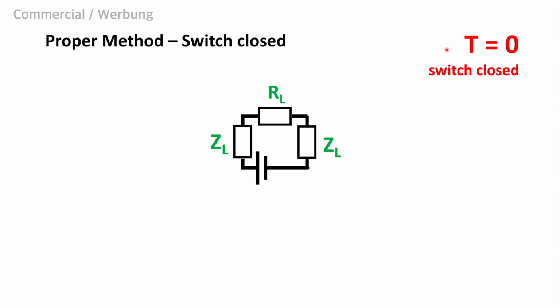For the next step we can simplify our problem a lot. At t equals 0 we close the switch and we look exactly at this point in time with an infinite accuracy. We have now a circuit with 3 impedances. 2 times we have the waveguide impedance plus the lamp's resistance. What will we see now? Well, we see nothing happen at this point in time because the current is just starting to flow.